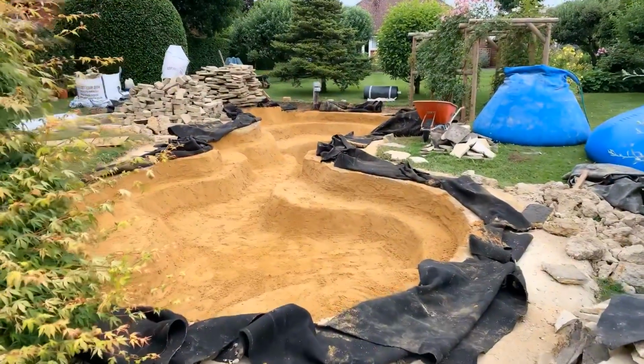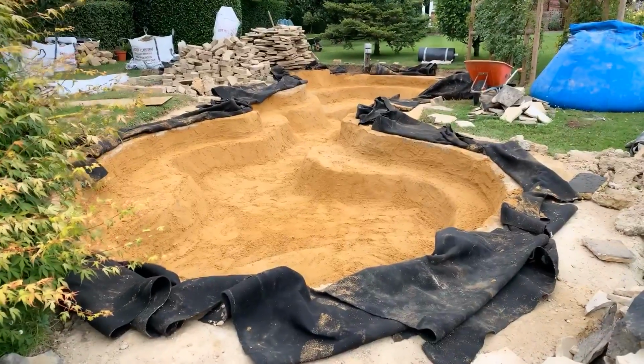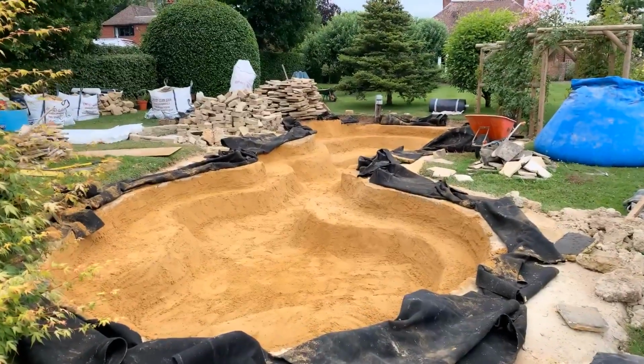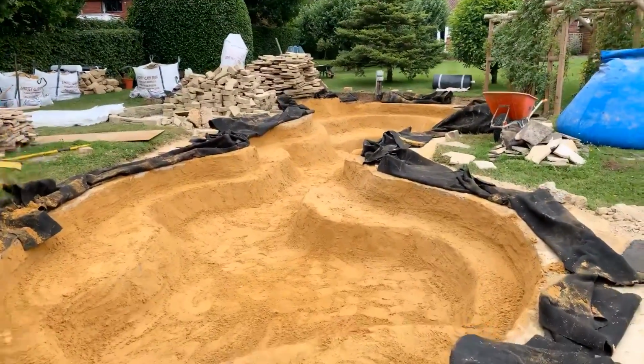So the hole has been fully excavated. The pond was originally approximately 1,800 gallons in volume, and it's been enlarged now to around 8,000 gallons, so quite a considerable increase in volume. I'll find out more accurately once it's filled. It's all been hand dug.